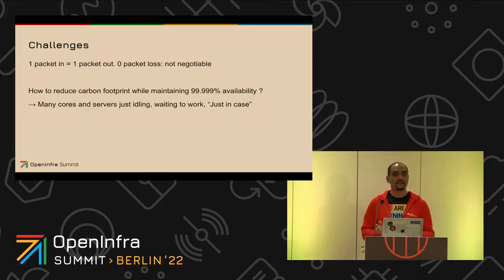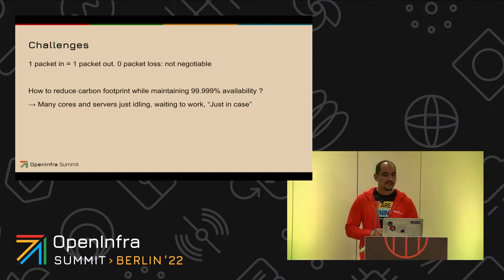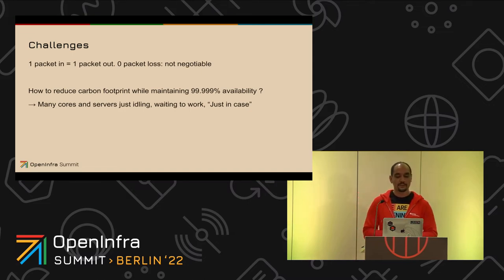What is the challenge? With NFV, the constraint is extremely simple and complex at the same time. Simple, because one packet in means one packet out. Complex, because you have to do that for maybe 5, 10, 20 million packets per second. So how do we reduce carbon footprint while maintaining that 5 nines HA? Basically, 5 nines HA means only a few minutes of unplanned downtime per year.